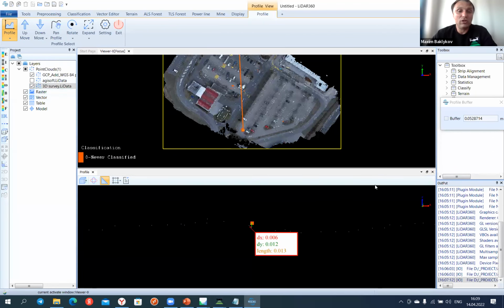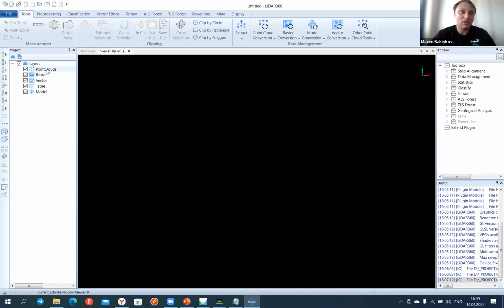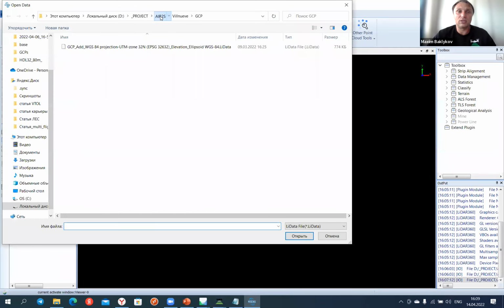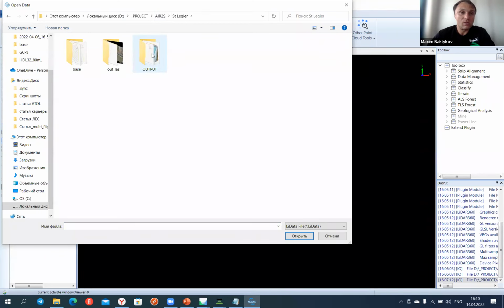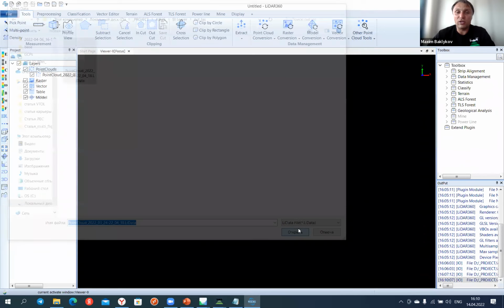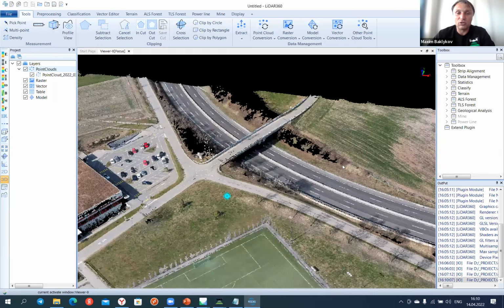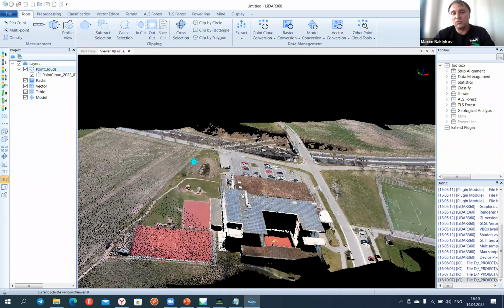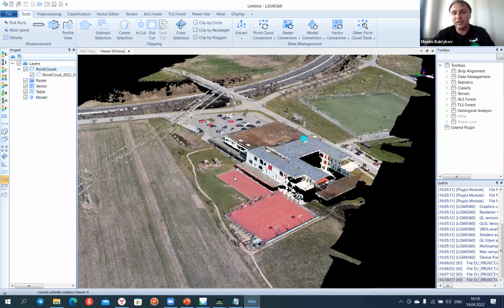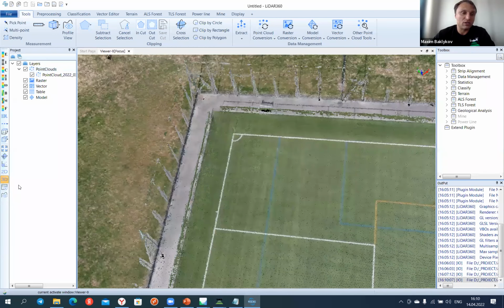And I would like to open my previous project, which we processed together. I will open the point cloud generated by 3D survey software. The main advantage of this software is that it creates a very good point cloud of power lines. We just made a double grid mission, and the power lines were reconstructed, definitely.